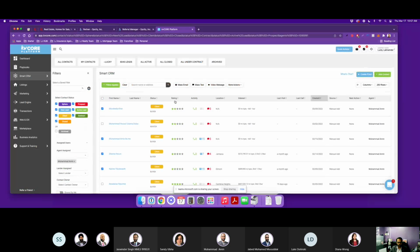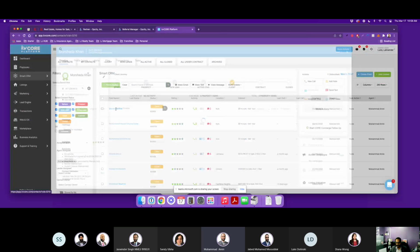Once you select them, up here it says more actions, and then archive contacts. And secondly, in KVCore, whatever new properties come on the market, it directly shows on my email. I asked the same question before. So what I normally do is remove their email from the system because I don't want the customer to get this information about the property.